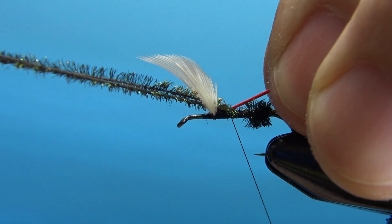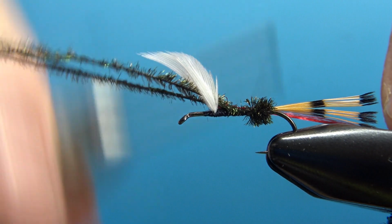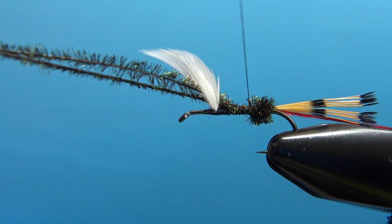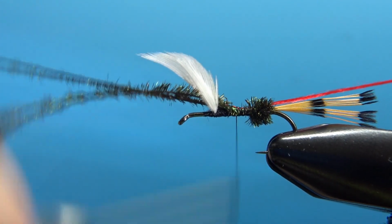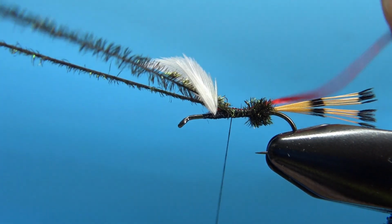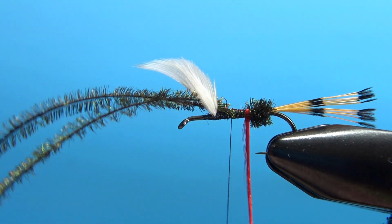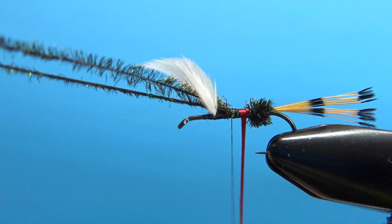Next component is the red. This is the middle part of that body. It's what makes it royal. Without it, it would just be a coachman. So to get that caught in, try to keep your body flat here. Be careful with your thread wraps. Any lumps will be exacerbated when you try and wrap this red. But if it's flat, it will stay flat and look pretty good.